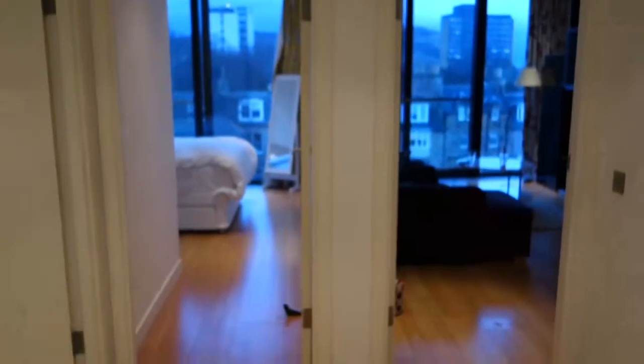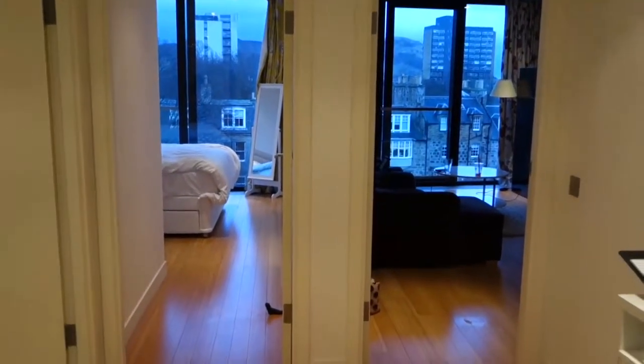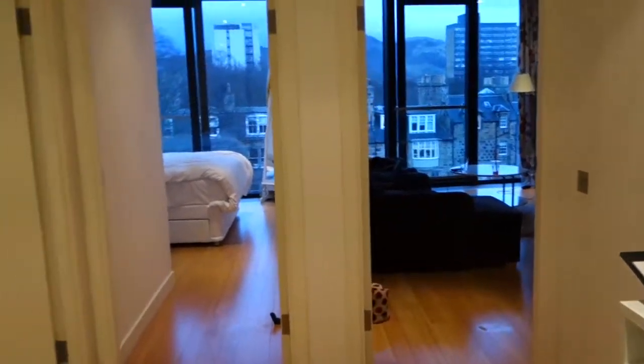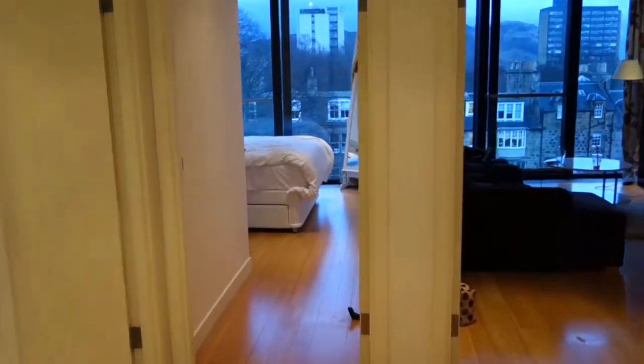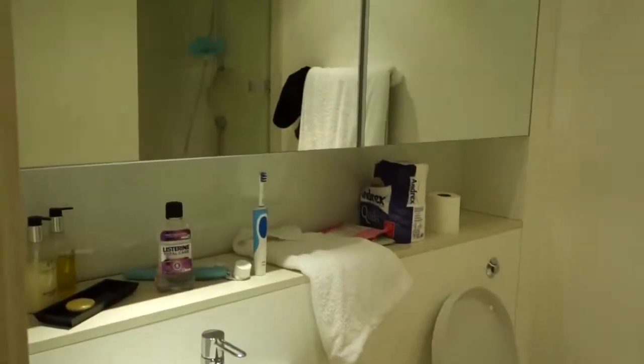So we're currently staying in a one-bedroom superior room. We have stayed with VIP apartments before. We stayed in a deluxe room, which was quite small and didn't have such nice views. We'll first go into the bathroom. Bathroom's decent size. Has a shower and a bath.